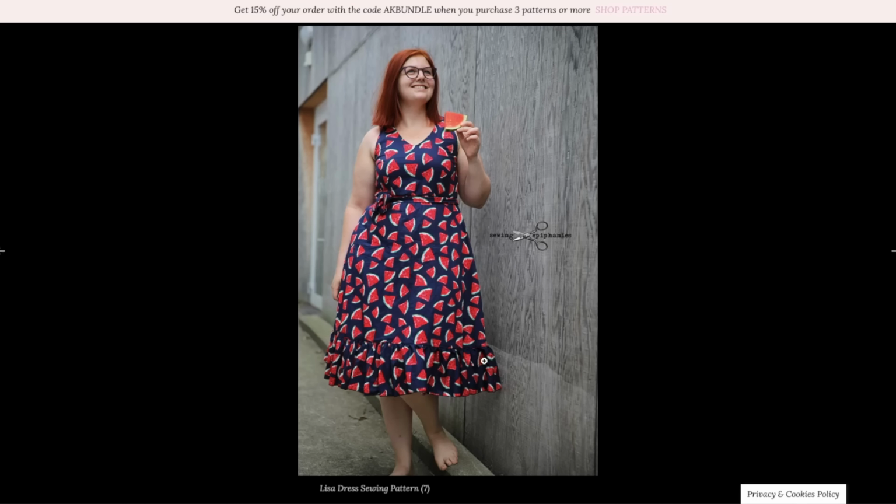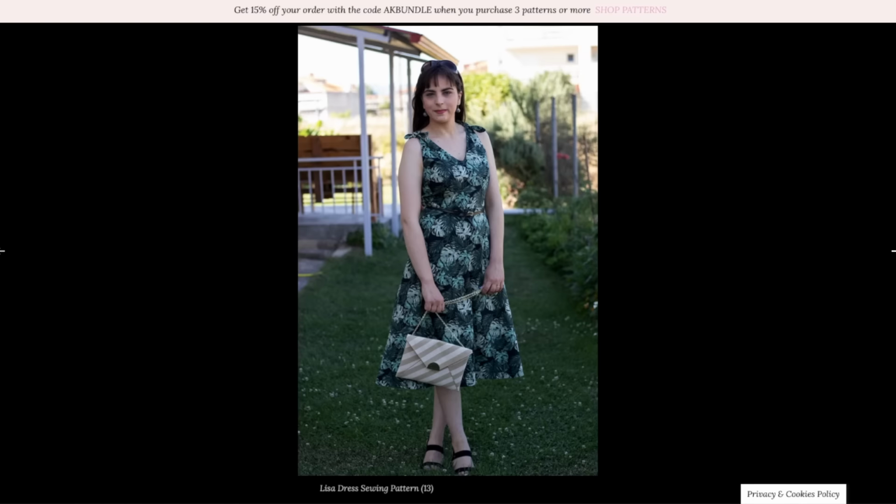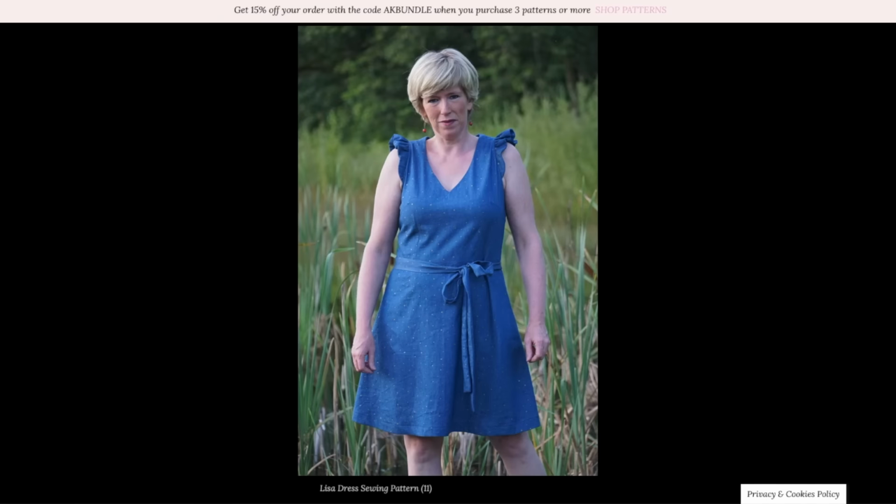The ruffle must be some hack that is on the site somewhere. Yeah, everybody's is looking a little bit tight right through here. Not everybody's, but I'm noticing on more than one that they can be a little bit tight through here. So something to keep in mind when you're measuring, possibly measure for and use your upper bust measurement instead of your full bust measurement, possibly.